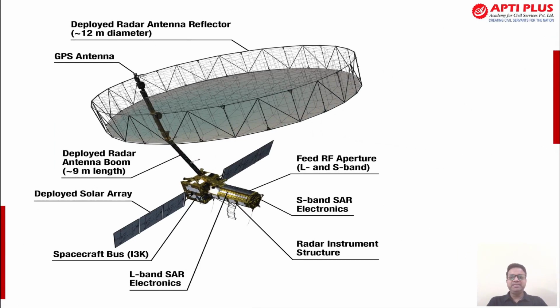Now, I'll give you brief details of how this NISAR satellite and its parts will actually look. The first is the GPS antenna. Then we have deployed radar antenna reflectors. Then we have feed aperture with L and S band. There are two bands that are basically used. In S band we have SAR electronics. Then radar instrument structure, and in L band, SAR electronics. Spacecraft bus, this is called the spacecraft bus. Then deployed solar array, and even the deployed radar antenna boom of 9 meter length. So these are some of the specific details. It is not necessary that you know each and every component. It is out of your curiosity. You can check out the details, right?